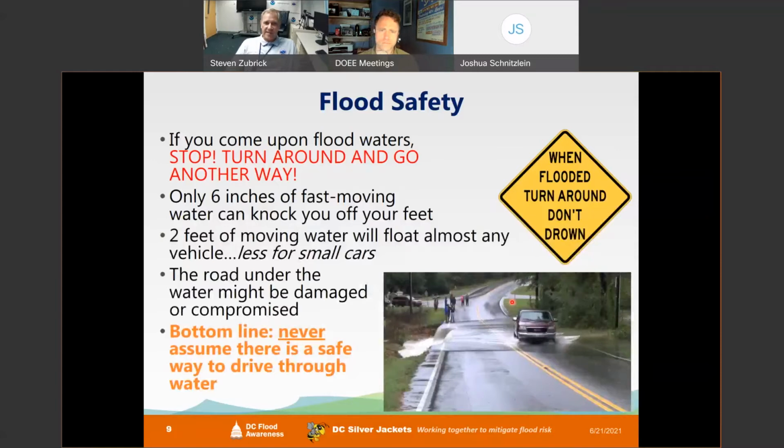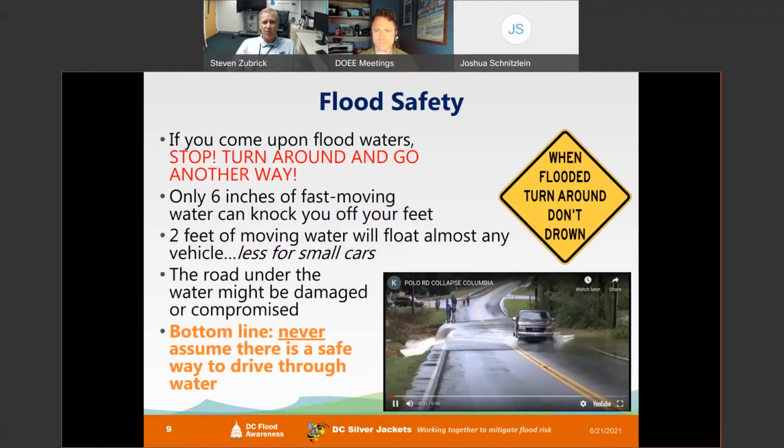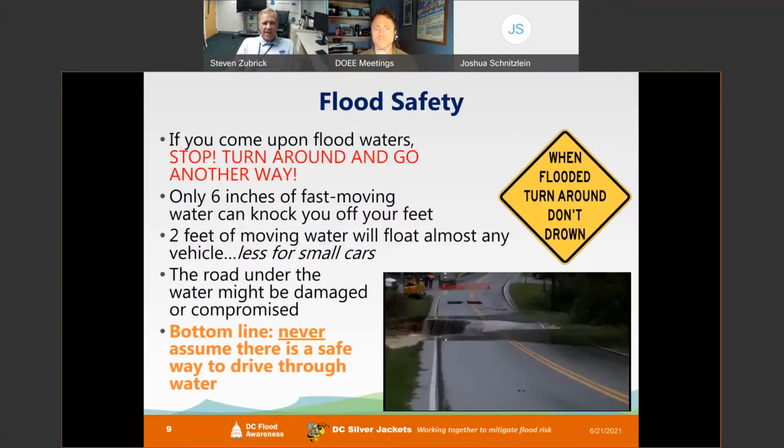So flood safety, bottom line, if you come upon flood waters and you're out, typically turn around and go the other way. In this little video clip, you're going to see this truck kind of went over the road. But if you notice here on the side, there's kind of a cavity here that with time, this cavity starts growing. Again, and look at this after several minutes.